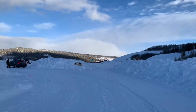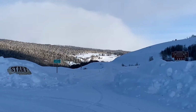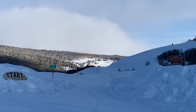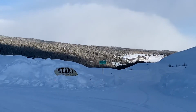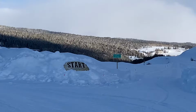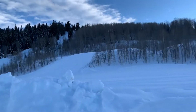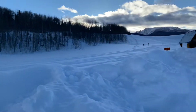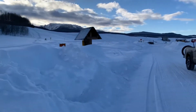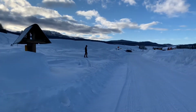So here's the start. This is that dirt road I took you up on to Green River Lakes. The dirt road starts here and goes up. I took you here on a virtual field trip this year. There's the start, and we'll go out that way, loop all the way around, and then climb up on top of the mountains and roll all the way through. And we come back down this trail.